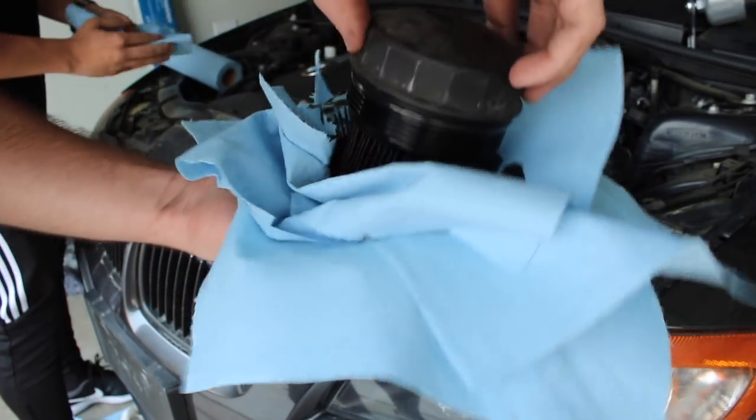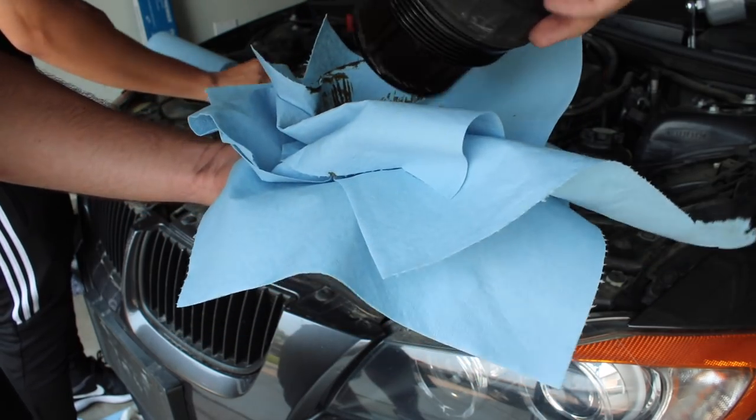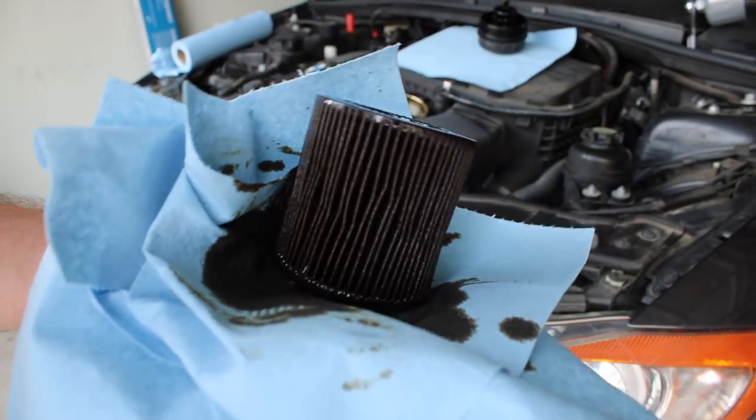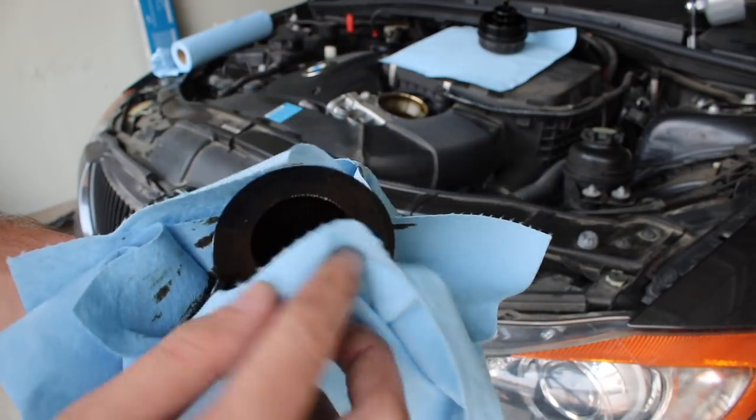All right, guys, I want to show you. Yeah, it's really useful. That's how the oil looks. It honestly looks pitch black. I'm assuming it just needs an oil change. You're gonna hope for the best here. So that's how the oil filter looks. Let me know. I mean, that just looks like a really bad oil filter. So it looks like they haven't done their oil changes on time, apparently.